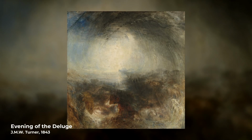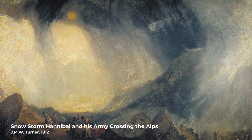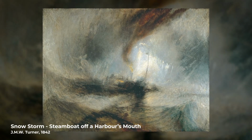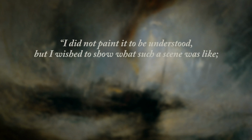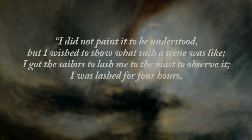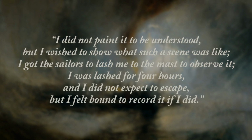Elements of modernism are clearly on display here, from Snowstorm: Hannibal and his Army Crossing the Alps made in 1812 to Snowstorm: Steamboat off a Harbour's Mouth made 30 years later, where Turner would comment, "I did not paint it to be understood, but I wished to show what such a scene was like. I got the sailors to lash me to the mast to observe it. I was lashed for 4 hours, and I did not expect to escape, but I felt bound to record it if I did."